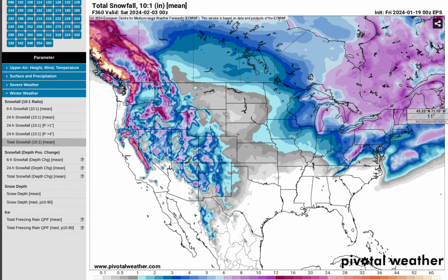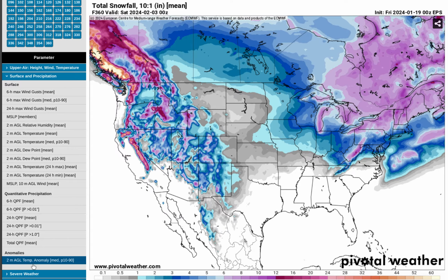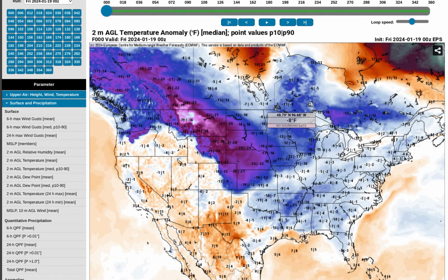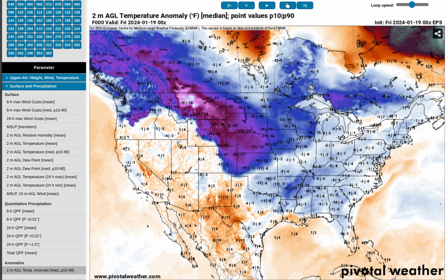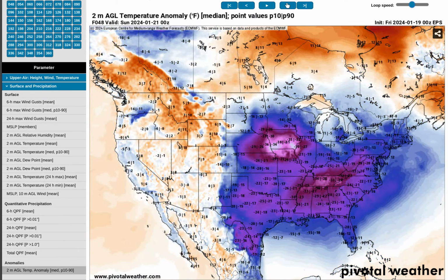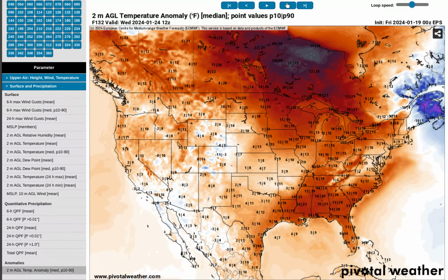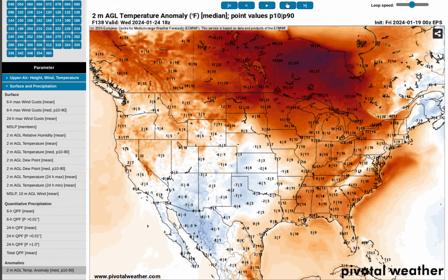And like I said, unless you live in northern New England, upstate New York, or maybe the snow belts of the Great Lakes, you're just not going to see a lot of snow over the next few weeks, and temperatures will be above normal. So with that being said, let's go to the temperature anomalies for the EPS model over the next couple weeks. You can see a lot of below normal temperatures this weekend with that second Arctic blast moving through, but then right away next week, look at all this orange. Much above normal temperatures for a lot of the U.S. and even southern Canada, way above normal.